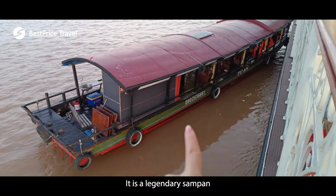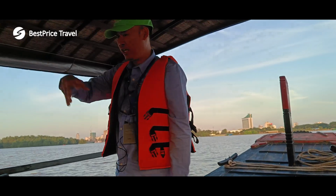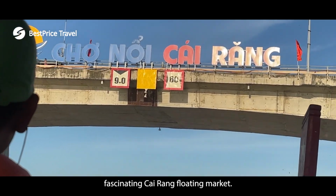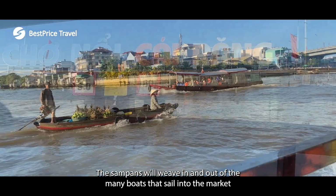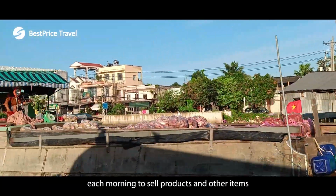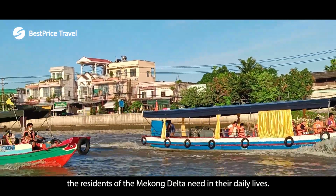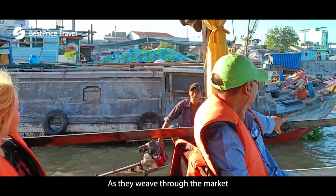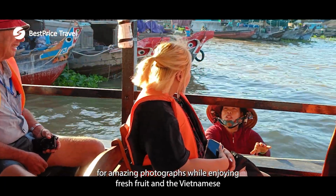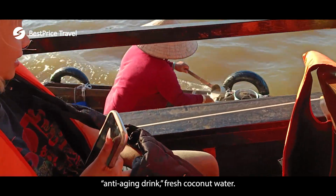It is a legendary sampan that has followed us from our first journeys. We'll board the sampans for a cruise to the fascinating Cai Rang floating market. The sampans will weave in and out of the many boats that sail into the market each morning to sell products and other items the residents of the Mekong Delta need in their daily lives. As they weave through the market, there will be many opportunities for amazing photographs while enjoying fresh fruit and the Vietnamese anti-aging drink, fresh coconut water.